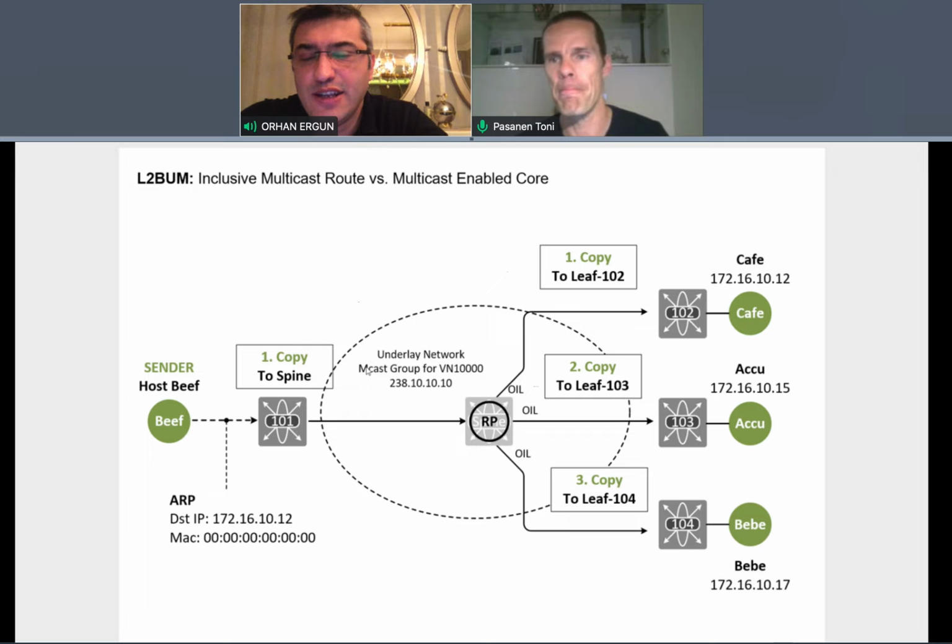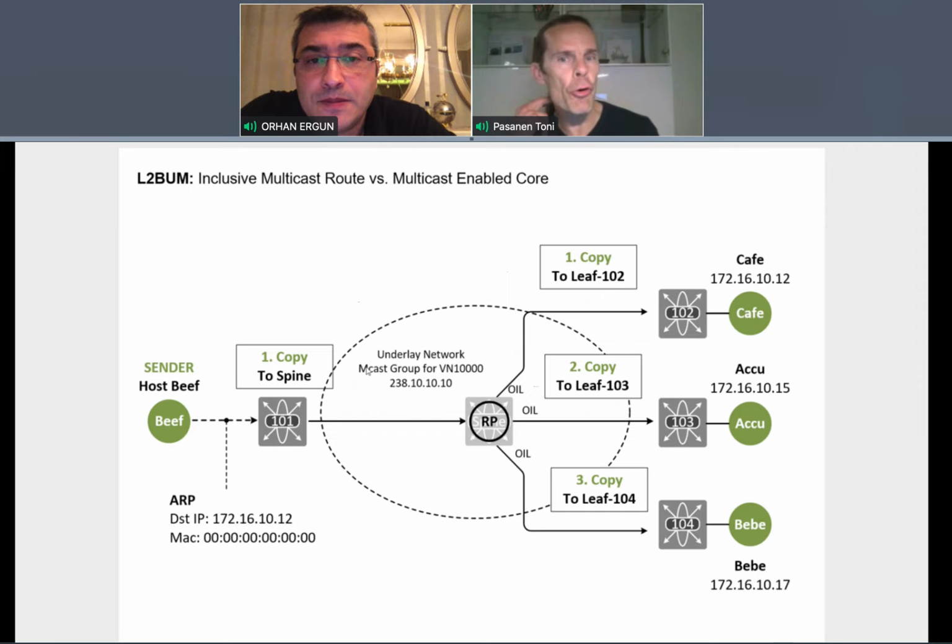But the point is, in the multicast underlay transport you don't have type 3 EVPN routes anymore. You don't have type 3, so from a troubleshooting point of view at the leaf, it's much easier, I would say. Well, it depends how good you are at troubleshooting multicast. It might also be a bit weird if you don't know it.